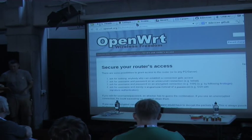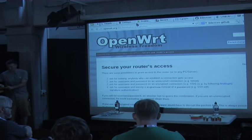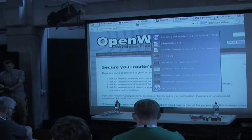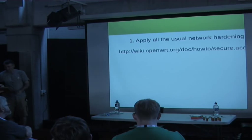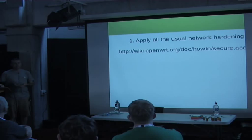And this is the OpenWRT security guide. So if you're planning on deploying OpenWRT on something you're building, read this stuff. I'm not going to go through that today because this is just an overview of what's out there. So just apply the basic stuff. Even if you're not rolling your own image for OpenWRT, you can go in and do all the security hardening. So when you hook it up, it's a bit better than everyone else.